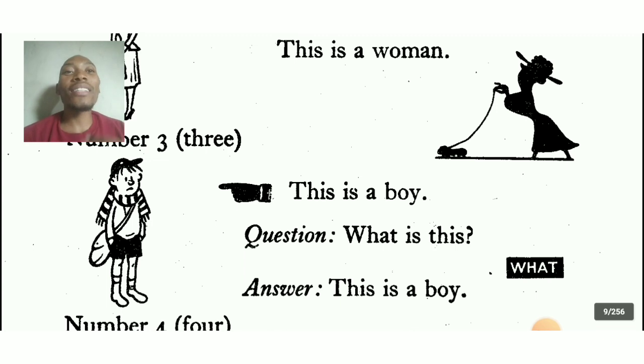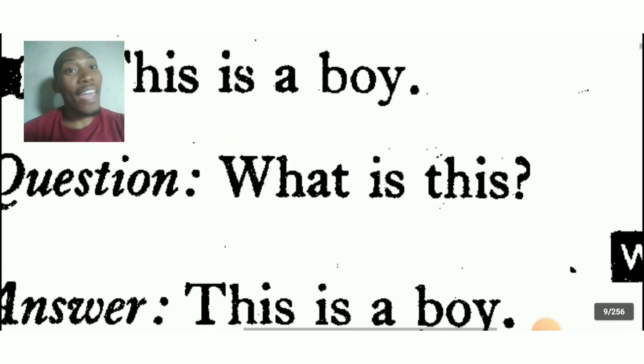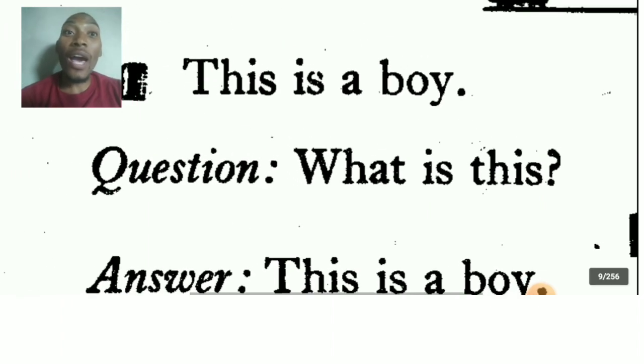Agora, qual seria a questão para esta afirmação? Ok? Here we have question. What is this? Ok. Este aqui é um menino, não é? Se eu dizer o que é quem, o que é este, parece que esse português não está a bater, né? Há tempos que a tradução não vai te ajudar. Agora você precisa falar bem o teu português. Qual seria a questão para a afirmação, este é um menino? Seria, quem é este? Mas, entenda, o what não significa quem. O what significa o que ou qual.